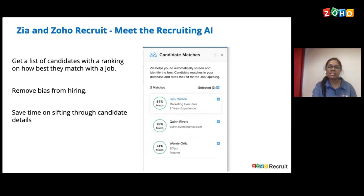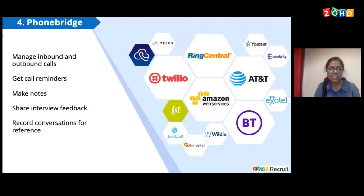We have a lot of customers who gave us amazing feedback when we released this feature. So I'm sure this will help you out when you can, just sign up for Zoho Recruit and see how this feature works. Our next feature in Zoho Recruit's virtual hiring process is the Phonebridge.